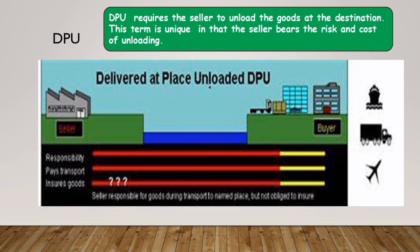Our sixth Incoterm is DPU. DPU stands for Delivered at Place Unloaded. In DPU, the seller is responsible for all costs and risks until the goods are delivered at the named destination place, which is usually close to the buyer. Unlike in DAP, the seller is also responsible for unloading the goods at the destination. In fact, DPU is the only Incoterm rule that requires the seller to unload goods at the place of destination. The risk transfers from seller to buyer after unloading at the destination.